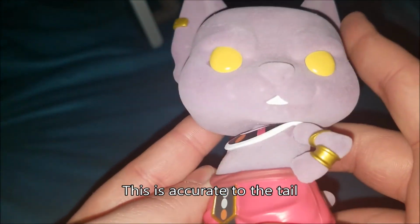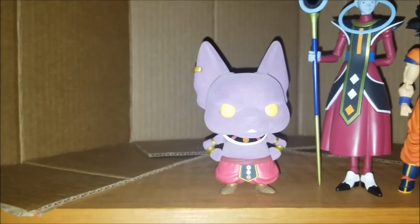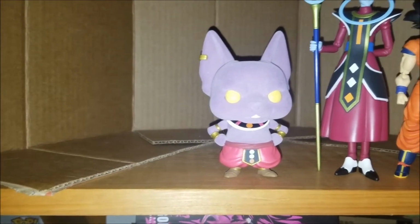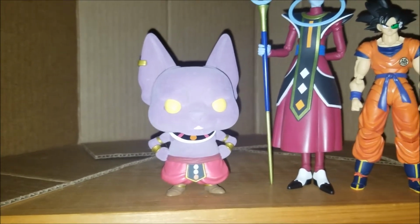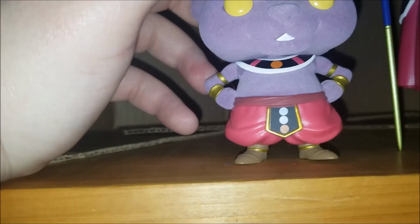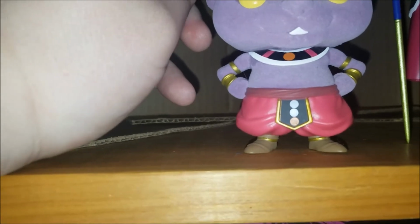Let's go ahead and go to some size comparisons. So Champa typically sits on my computer. That's part of the reason he's blue tacked, just so he doesn't fall over, because almost all of the Funko Pops are super top heavy, and it's really stupid that this one did not come with a stand hole, but what can you do? But as I was talking about, it's almost like his left foot is like somebody with crossed arms tapping their foot or whatever. It kind of looks like that. Kind of acts like that too. So it's not really staying in the same place.